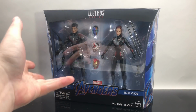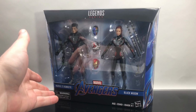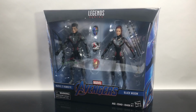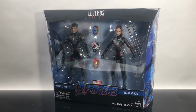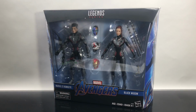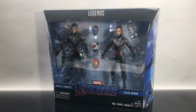This is the brand new Target exclusive Hasbro Marvel Legends 2-pack featuring that guy that never showed up in any of the movies, really, and then, of course, the girl who keeps changing her hair. And then, spoiler alert, I feel like they kill 3 of the characters. That's what I'm guessing. I don't know. At this point, I don't want to know anything about Endgame, but I do know that this 2-pack will be available this Sunday, the 31st of March, as the Endgame season kicks off.